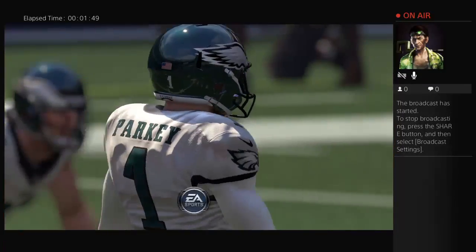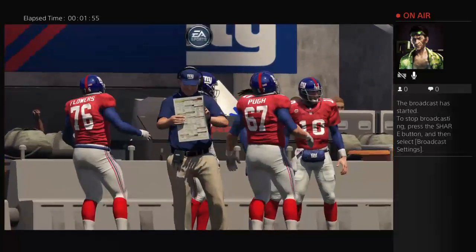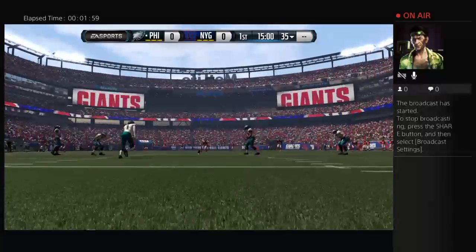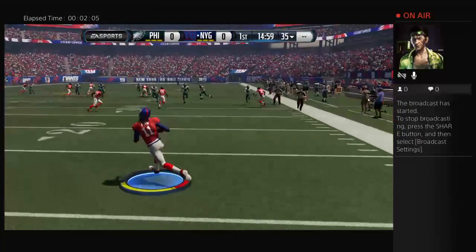The Eagles setting up here for the kickoff. And with that kick, these two rivals are ready to go. They're setting up the return.